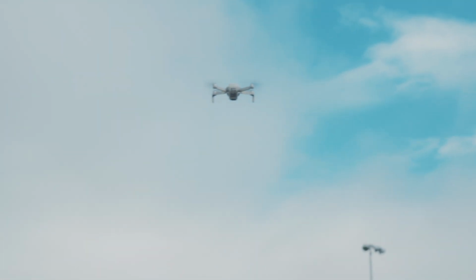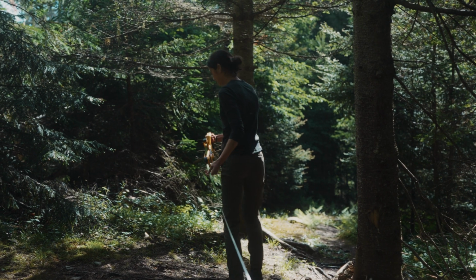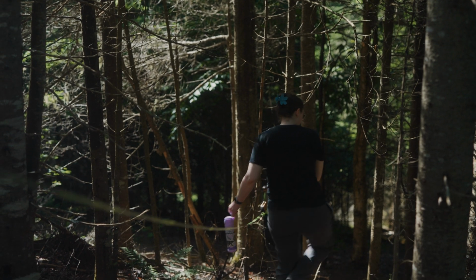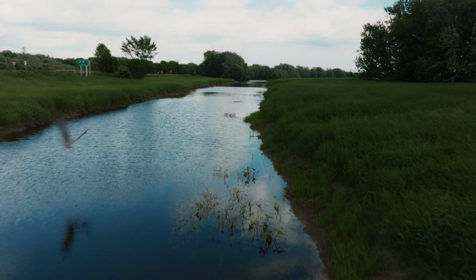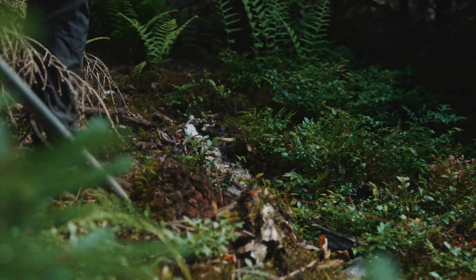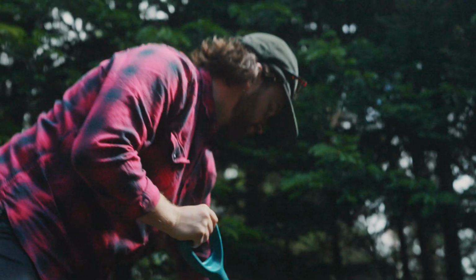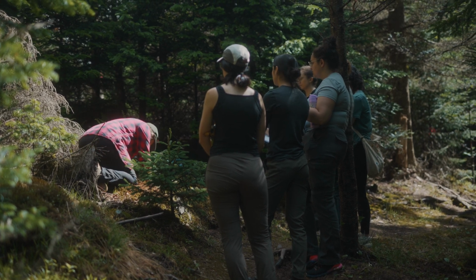WWF-Canada has a 10-year strategic plan called Regenerate Canada that we're currently in the midst of, and doing drone mapping and soil sampling and measuring trees can help us determine what actions to take and where, and if the actions we're taking are actually effective. We need to make sure that we're doing the best possible conservation. Our intention is really to make sure that we're not the ones to go out into the field and do this work. Instead, people from the communities who are passionate about these projects can then take these tools and resources and go and do these measurements themselves.